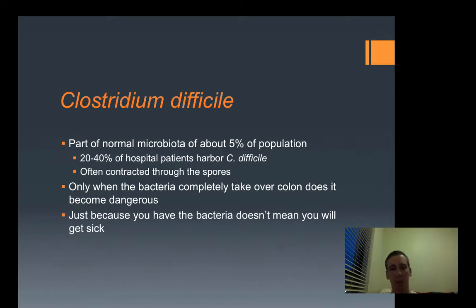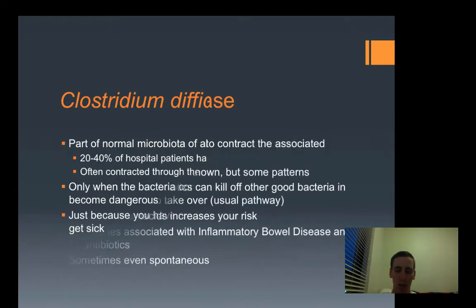The reason for this is that it doesn't really cause the disease just because you have it in your colon. So you get this through ingestion, through the digestive tract. These spores can end up anywhere in the hospital, on gloves, on rails, on whatever. But again, it's only when the bacteria completely take over the gut that it becomes dangerous. So just because you have the bacteria doesn't mean you're going to get sick.